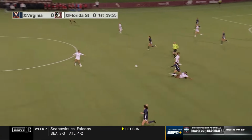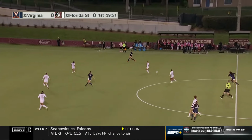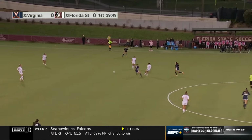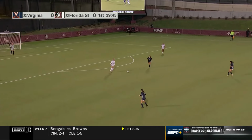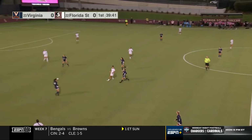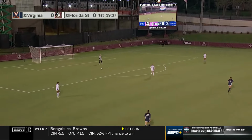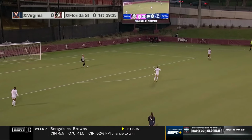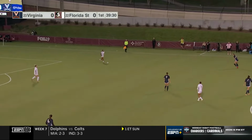Dantas, a part of Brazil's U20 team at the World Cup. There were 4 U.S. players, including Dudley and Gilchrist, in this starting 11 for the Seminoles. The U.S. finished 3rd in that tournament, so they went all the way to the 3rd place match. Long time away for those players, missing 6 games. This is the 5th game back for most of them.